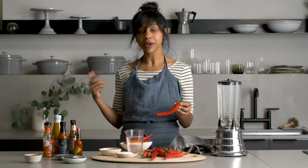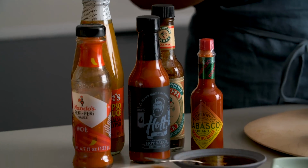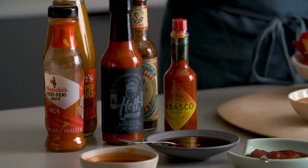Hot sauce really varies by region because the peppers that grow in the different regions get combined with the local flavors. So for example, something like Scotch bonnet or habaneros, which are native to the Caribbean, people there started making hot sauce with sweet ingredients like mango and pineapple. In every different region, there's a different hot sauce with a local flavor.